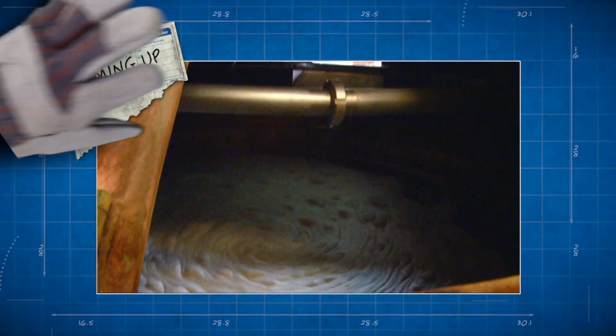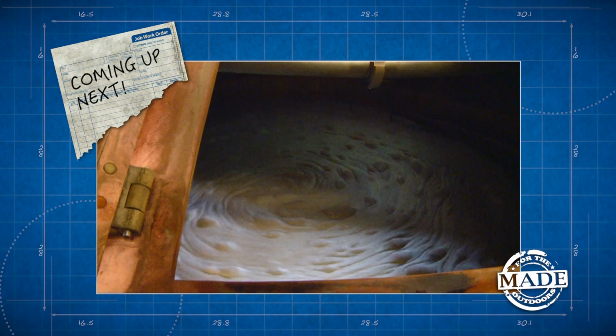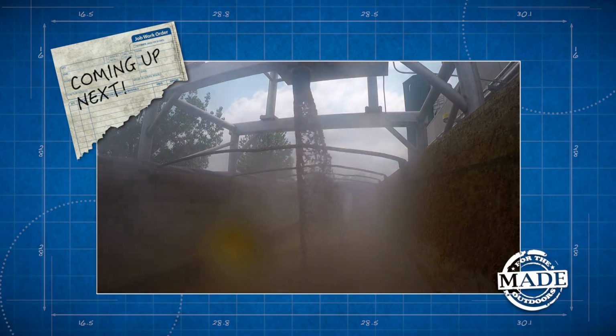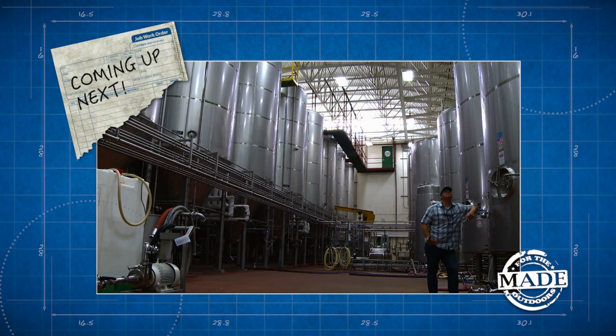There you go. Let's let the mash of water and barley get going. When we come back, we make a bit of a mess, and I settle in as Dakota Soul comes to life.